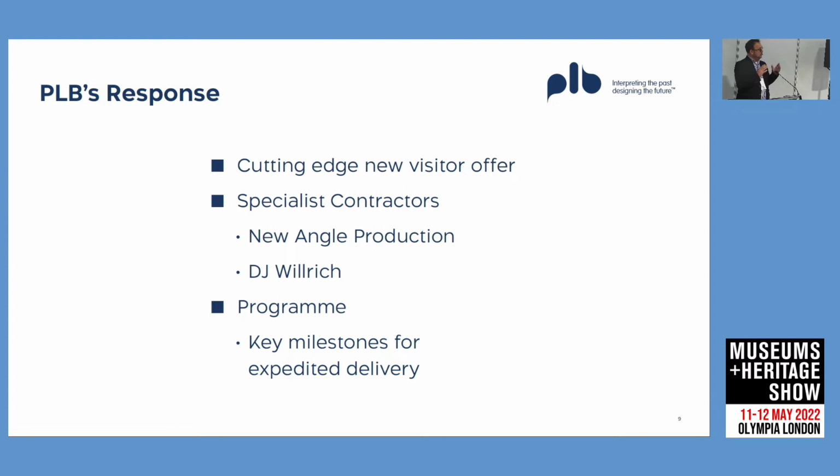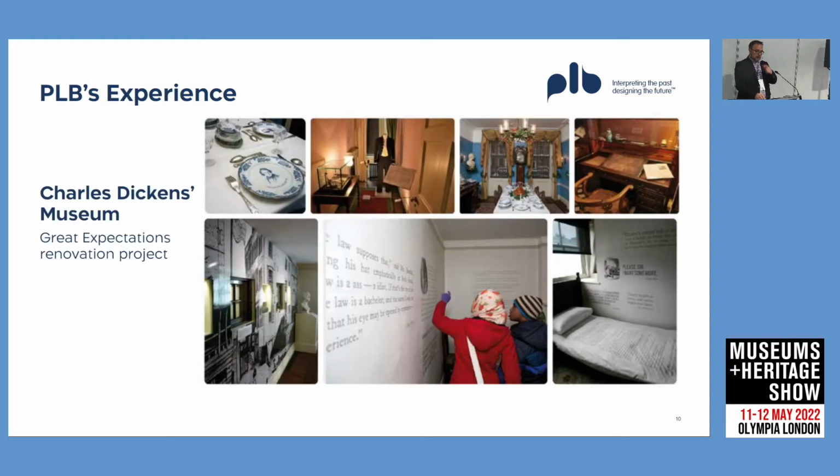We also looked at the key milestones in this program, which was very, very short for us to deliver. And we had to look at those areas that we needed to expedite and those areas that were potential risks. So obviously getting the approvals for any changes to the house had a large risk, for the application, for the conservation. But sorting that, we moved forwards.